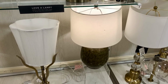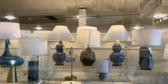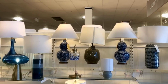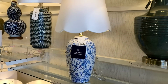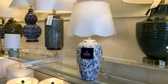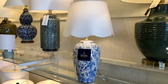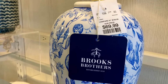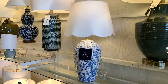It's $49.99, and there seem to be a lot in stock, so if you like it, you're in luck. The following two lamps that I love so much kind of remind me of an elite suburban look, like think Greenwich or Westport, Connecticut, or mainline Philadelphia. But this Brooks Brothers lamp is just fabulous. It looks like the type of piece that would last you a lifetime. Maybe that could be a collector's item for your children or grandchildren, who knows. But at $69.99, that is an excellent piece.